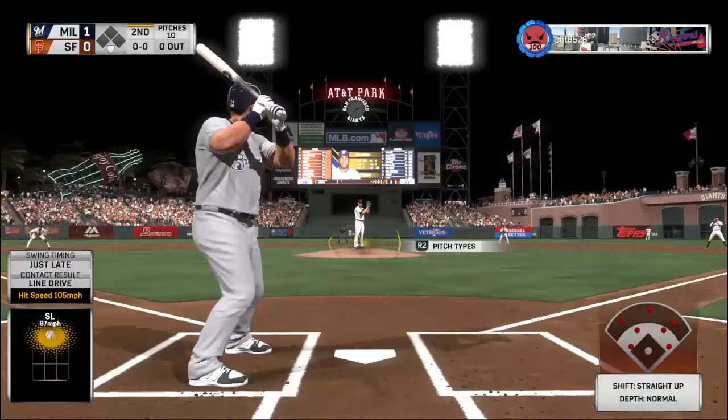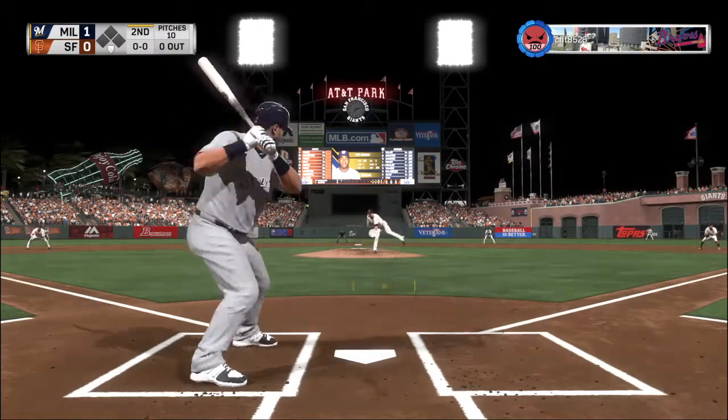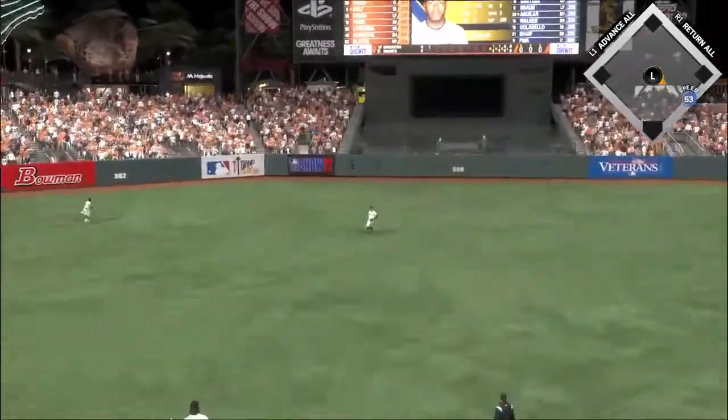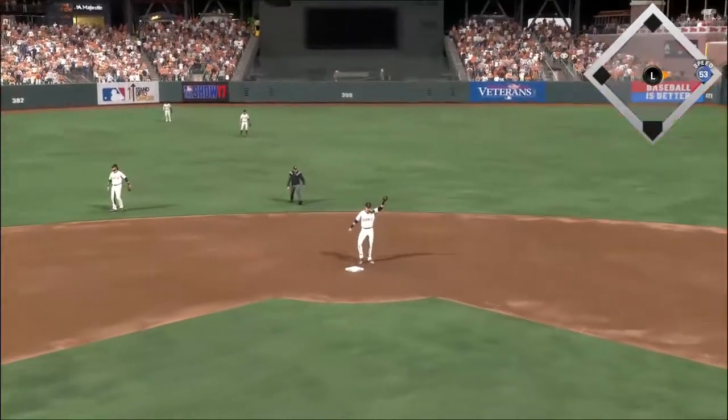This ball's got plenty of carry to it, and it is out of here. So stepping in, Jesus Aguilar. He'll get to take his first cuts here. Lifted in the air out to center field. On the move is Pence. But he can't make the play as it finds the outfield grass.